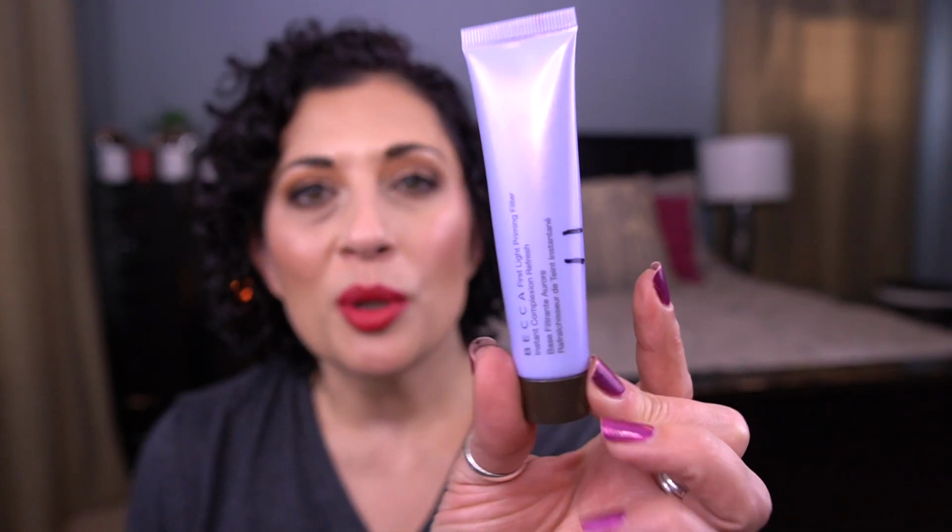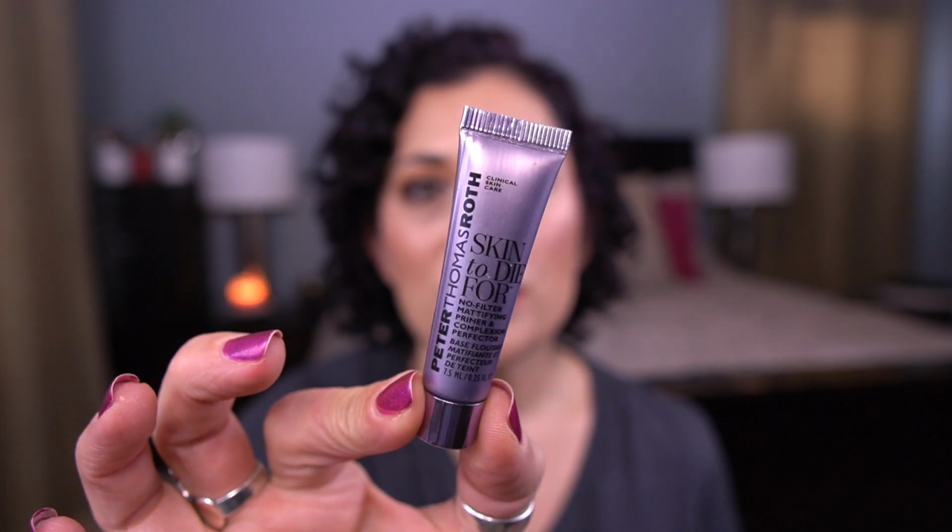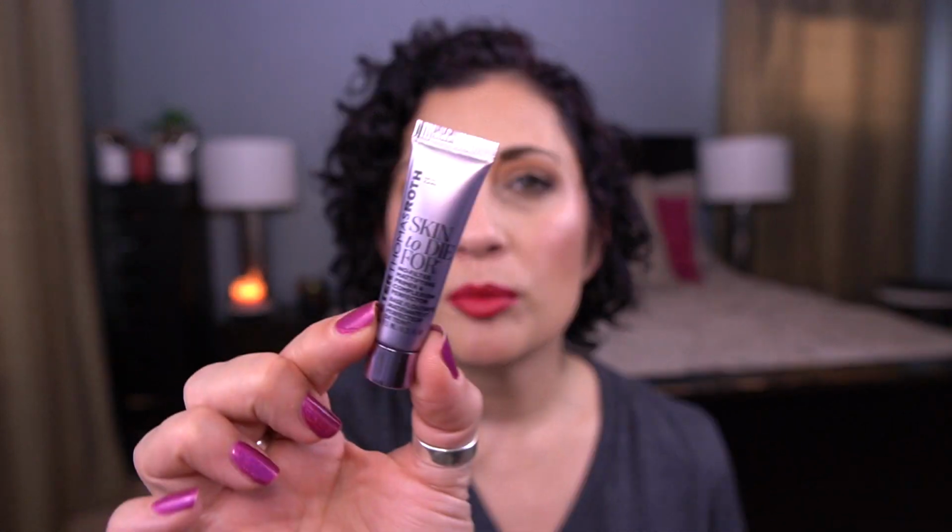So I think this is going to take a back seat for the rest of the summer, to be honest, because I also have this Peter Thomas Roth No Filter mattifying primer in this project that I also need to use. I'm currently working on a Makeup Forever mattifying or smoothing primer, and once I finish that, I think I'm going to crack this open before I go back to this. So that's the plan.